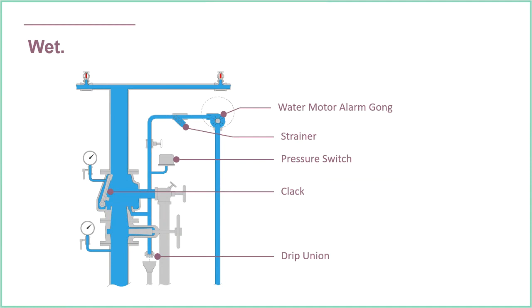Really big, heavy valves. Or you could use a butterfly valve. Again, this one's shown with a flanged trim, but it could be a groove trim for the alarm valve. So there are going to be some differences, but that's a good starting point anyway.